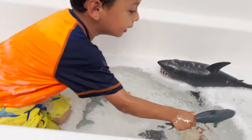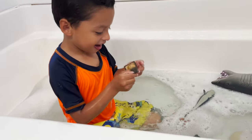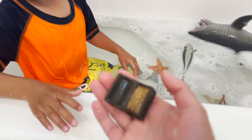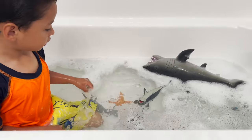Hey, mommy, my daddy, mommy. Jeremy, what did you find? What is it? Oh, you found treasure. You found a treasure chest in the water. Yeah. Throw the treasure back in the water.